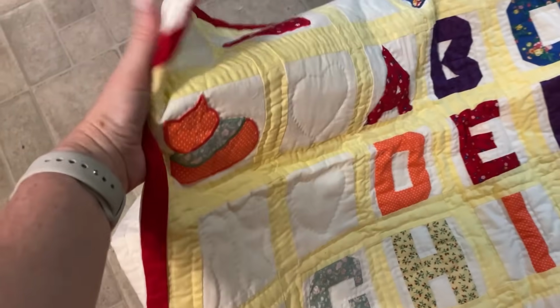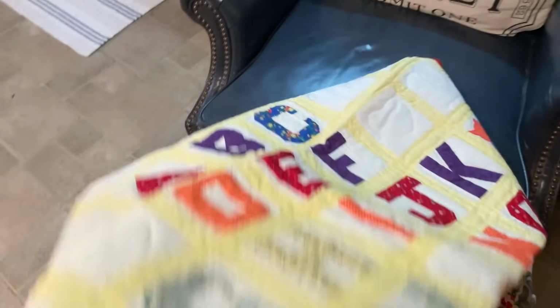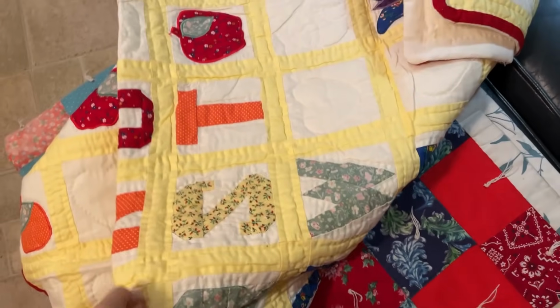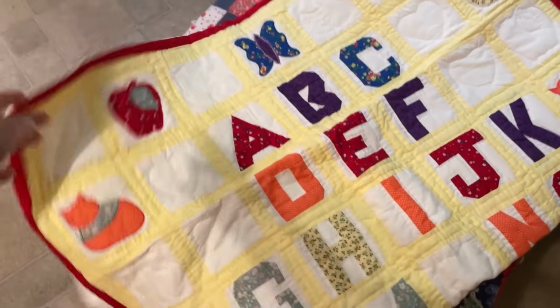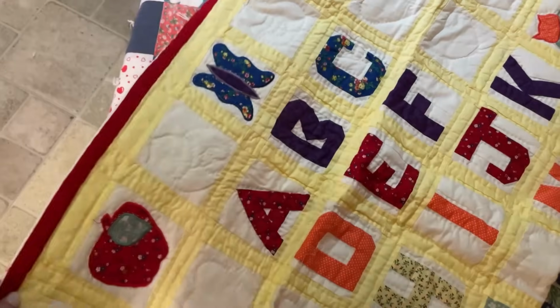So it was just this sweet little alphabet quilt. I picked it up at a thrift store. Can't remember what I paid for it. It wasn't very much. I think it was like $7 or $8. And anyway, it's like a little floor quilt for babies to sit on or play on and have their tummy time. And I really just loved it.